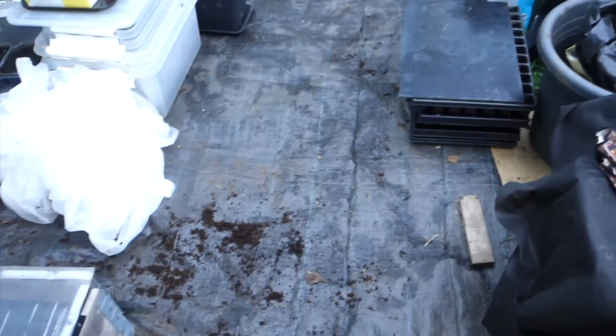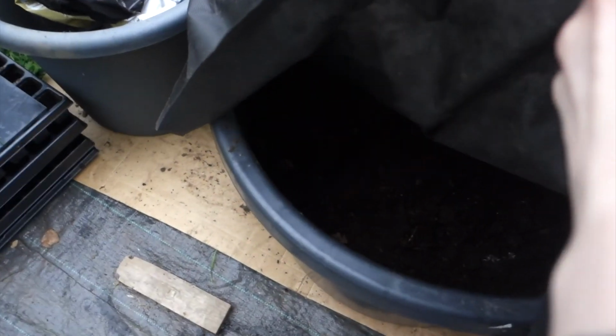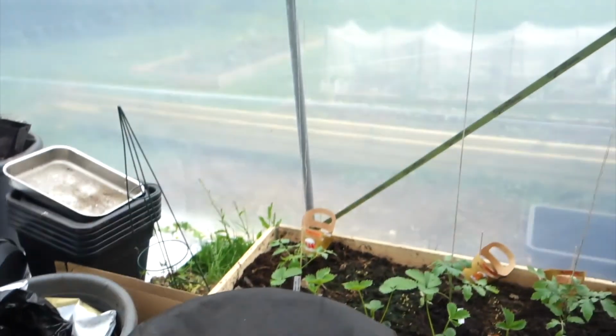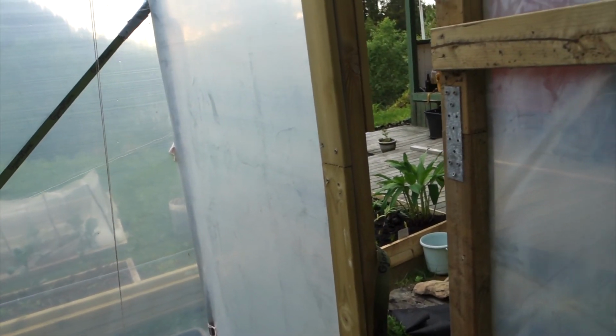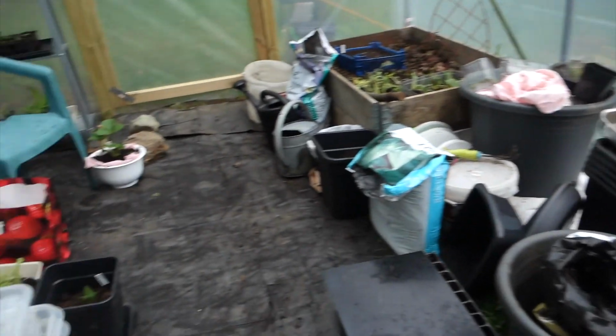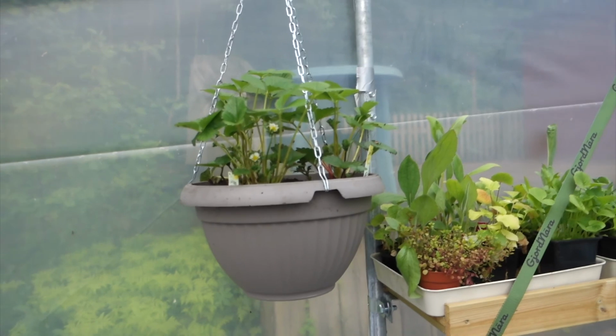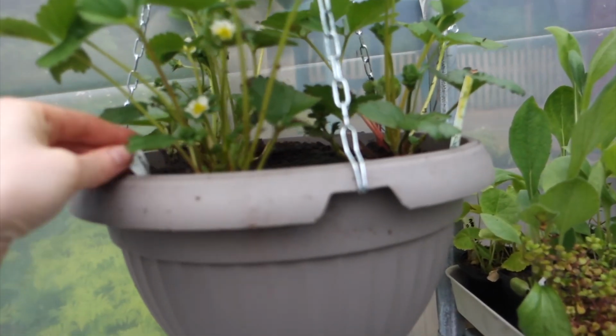Okay, and then I have my bokashi dirt factory in here. It's just a mixture of bokashi compost and soil, because the issue is that I can't really do stuff outside with bokashi because of the badger, so we'll get back to that later because there's been some major badger damage. And then just lots of plants, some hanging strawberries.